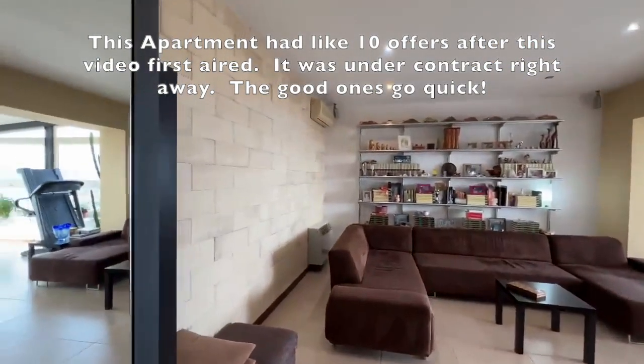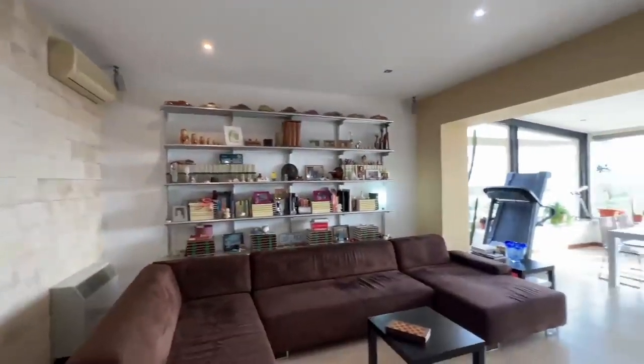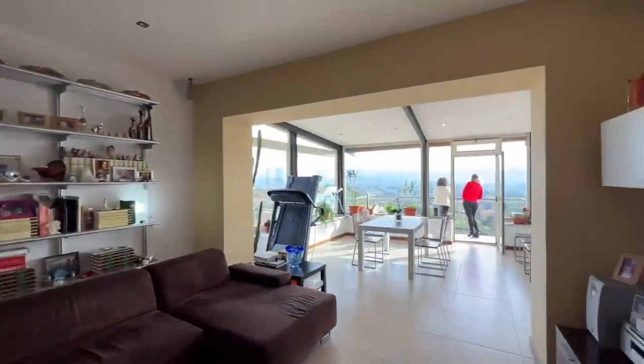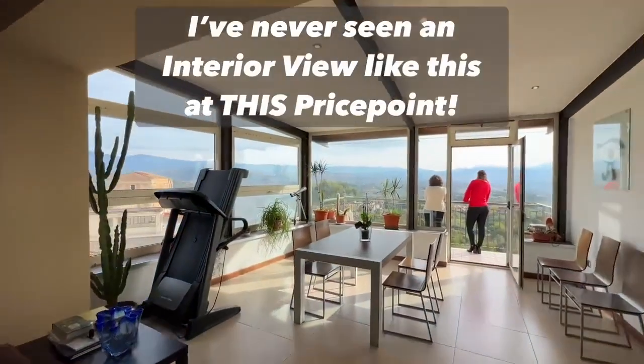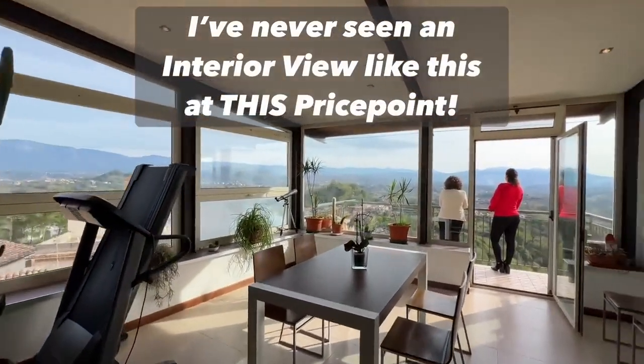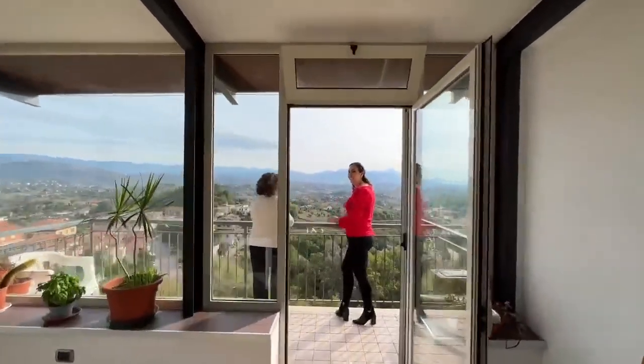So, one big surprise is how beautiful this apartment is, how big it is, and the way that they've kind of modernized it. The other big surprise, look at this view.